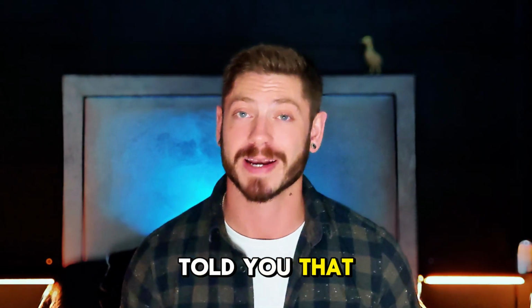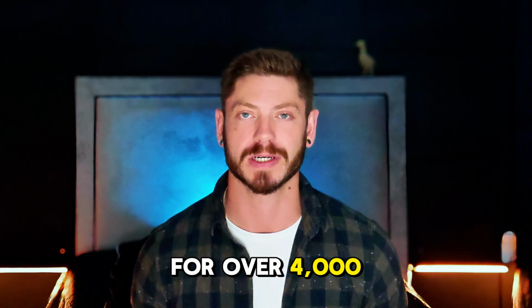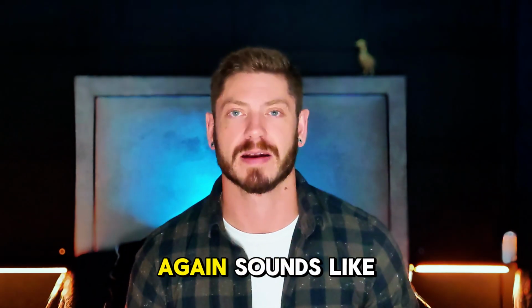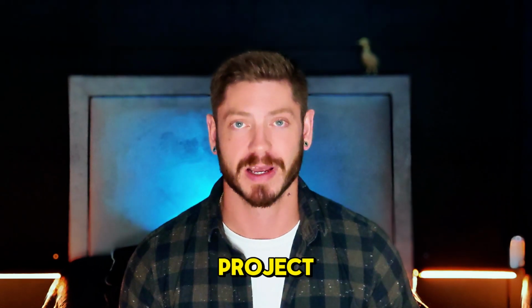What if I told you that right now, scientists are on the verge of bringing back a creature that's been extinct for over 4,000 years? Imagine the woolly mammoth, once thought lost to history, roaming the Earth again. It sounds like science fiction, right? Well, it's not. This is the Mammoth Project, and it could change everything we know about conservation, climate change, and the future of our planet.